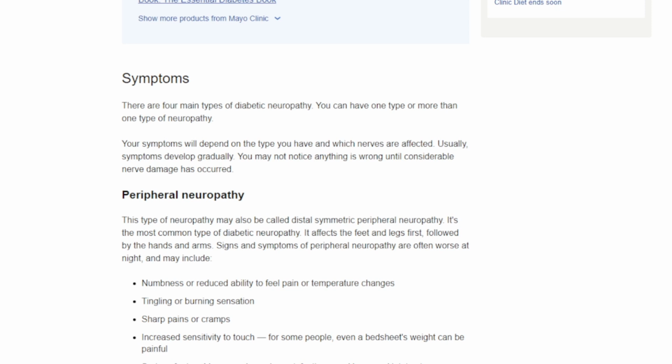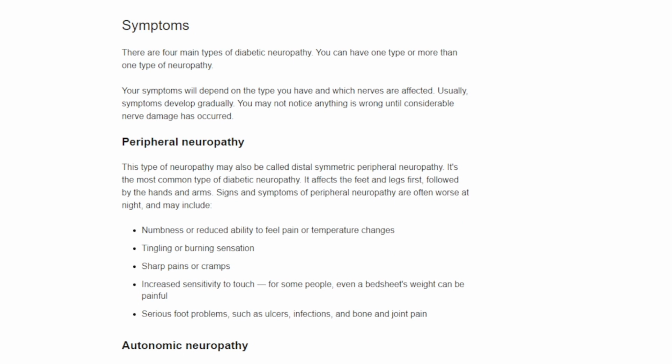There are 4 main types of diabetic neuropathy. You can have one type or more than one type of neuropathy. Your symptoms will depend on the type you have and which nerves are affected. Usually symptoms develop gradually. You may not notice anything is wrong until considerable nerve damage has occurred.